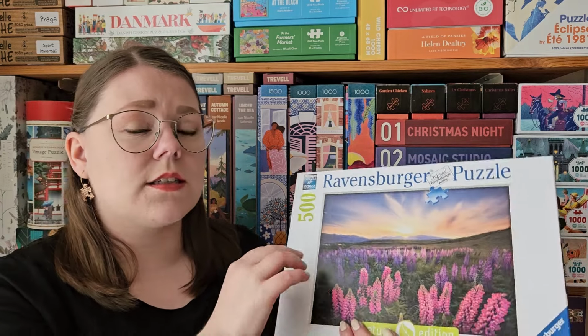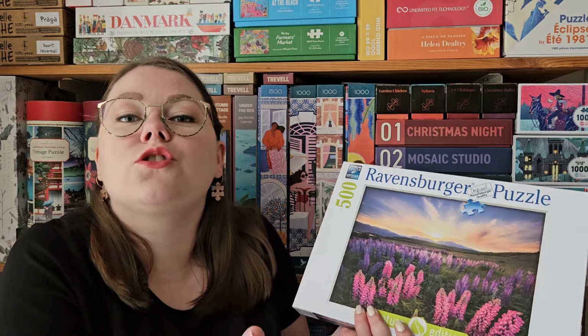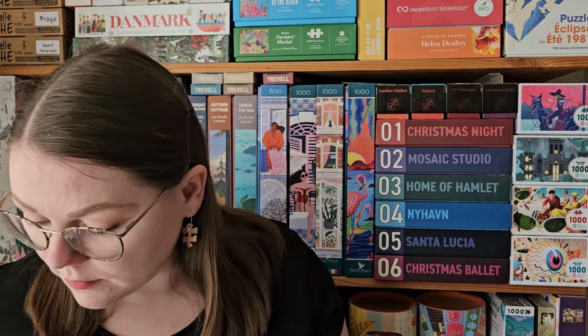One thing I do a lot when I speed puzzle is that if I get stuck on a section, I quickly just jump to another section and then come back to it later with fresh eyes. But with this, there was just nowhere else to jump. The whole thing was just flowers. So it was really difficult.